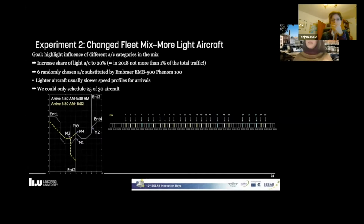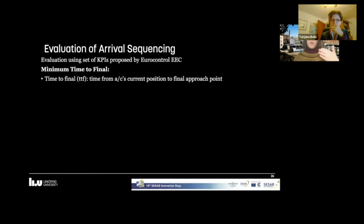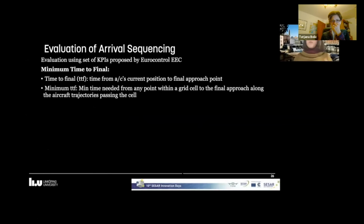Okay, let's evaluate what we did. First, we look at some KPIs proposed by Eurocontrol. The first one is the minimum time to final. So the time to final is the time from an aircraft's current position to the final approach point. And the minimum time to final that we computed is the minimum time needed from any point within a grid cell to the final approach using any of the trajectories passing the cell.